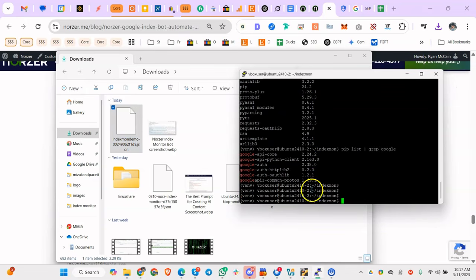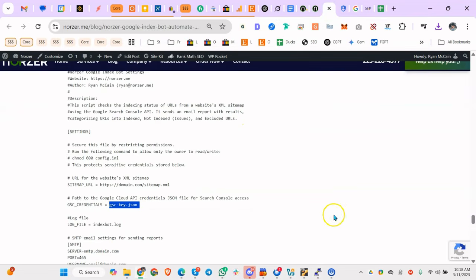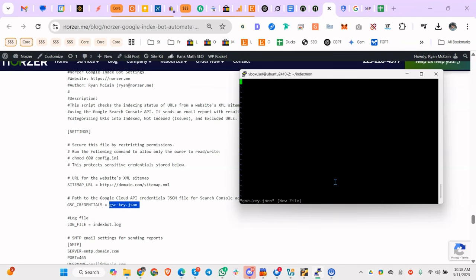In the indexmon directory, you can use nano, VI, whatever. I just used VI for so long, I'm just going to use VI. We're going to call it gsc-key.json. I think that's what I call it in the script. gsc-key.json, that's correct. Now you could have FTP'd it over or whatever the heck you wanted to do. Insert, right click, paste. Whoops.